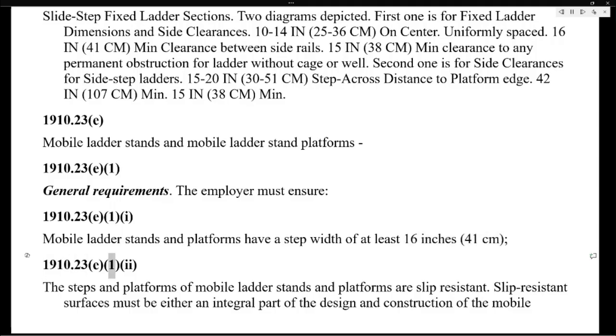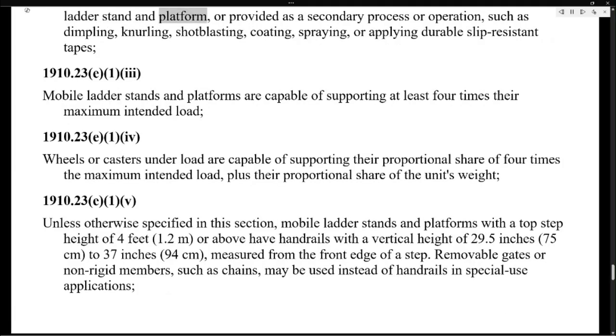1910.23(e)(1)(ii) The steps and platforms of mobile ladder stands and platforms are slip-resistant. Slip-resistant surfaces must be either an integral part of the design and construction of the mobile ladder stand and platform, or provided as a secondary process or operation, such as dimpling, knurling, shot blasting, coating, spraying, or applying durable slip-resistant tapes.